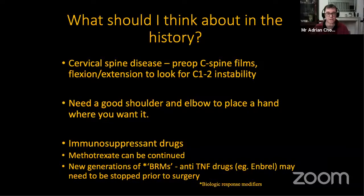The newer generations of biologic response modifiers, or biologics, anti-tumor necrosis factor drugs, and they're now onto their third generation, may need to be stopped prior to surgery because of a theoretical increased risk of infection. So it's important you do take that drug history and establish what medication the patient's taking.